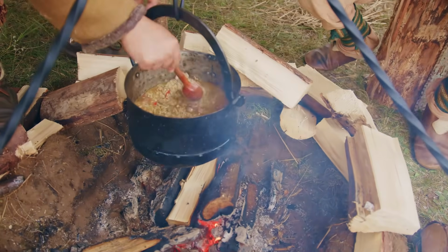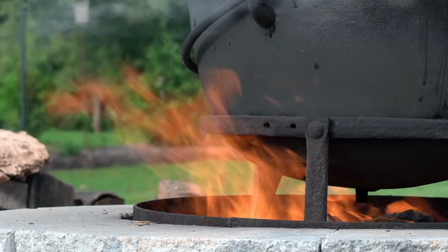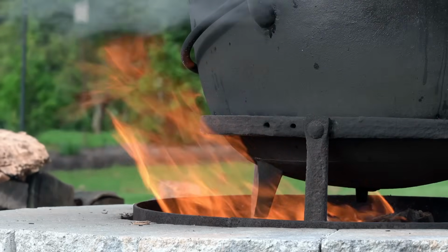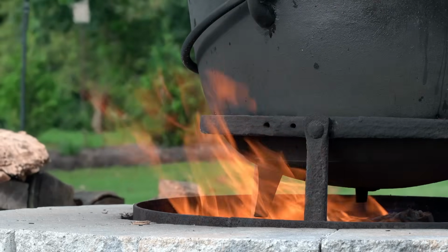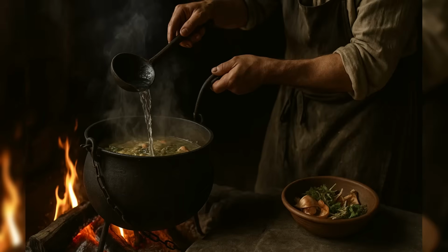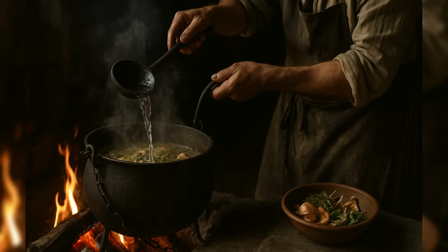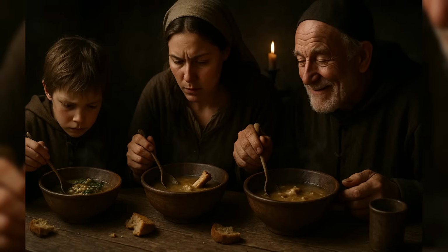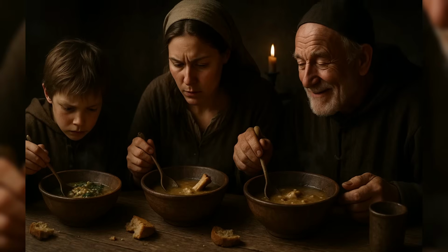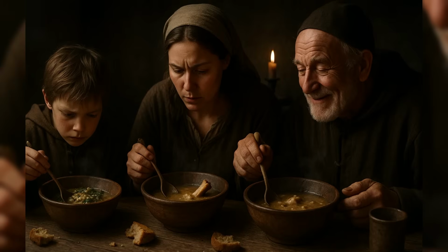The cooking process was continuous rather than batch-based. Families would keep large iron pots simmering over their fires, adding new ingredients as they became available while ladling out servings for meals. Water had to be added regularly to replace what evaporated during cooking, while new ingredients kept the stew from becoming monotonous. The result was different every day, which was either exciting variety or culinary roulette, depending on your perspective and hunger level.